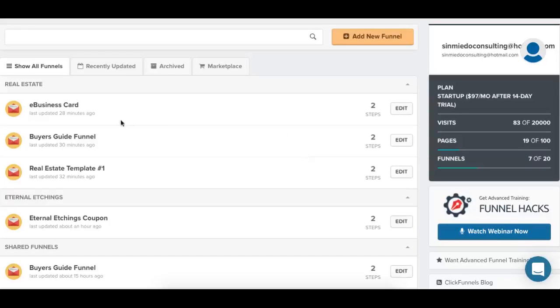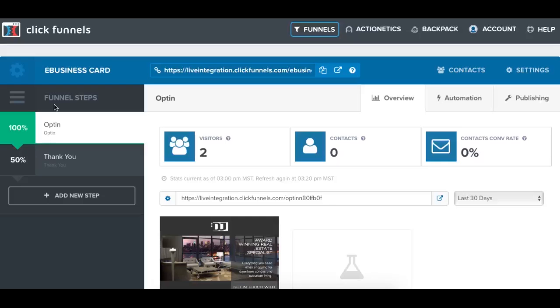Alright, I'm going to walk you through the last of the funnels, the one that I think is probably the least important, but everybody always wants it. This is what I call the e-business card. Everybody's website that I've ever looked at always has a quick introduction to who they are, what they specialize in, and all that kind of stuff. So let's just jump in and check this funnel out real quick.